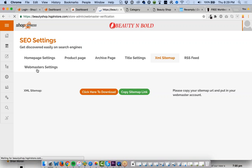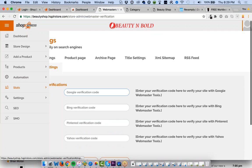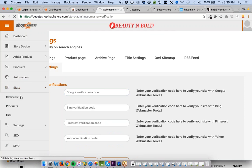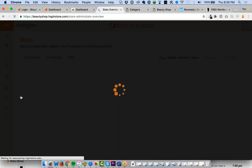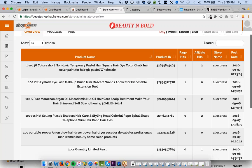Then we've got our webmaster settings. This is Google verification code. You've got your Bing verification code, Pinterest verification code, and Yahoo verification code as well. That's if you want to use Google Webmaster Tools with your website. All really laid out easily. One of the things that I really like about this is that everything is so easy to navigate through, and you're not going to have any problem finding what you need within this website. This is even, I would say, a much easier system to use than WordPress, because you can navigate it so easily. It's very simple to use.